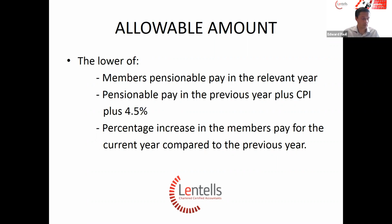If we look at a very simple example, we've got a member with final pensionable pay of £30,000. They're given a 10% pay rise in their final year. So the actual pay rise is £3,000. If the allowable amount is 4.5% plus CPI, say for this example that's 2%, the allowable amount is 6.5%. The actual pay rise of £3,000 is just over £1,000 more than the allowable 6.5% rise.